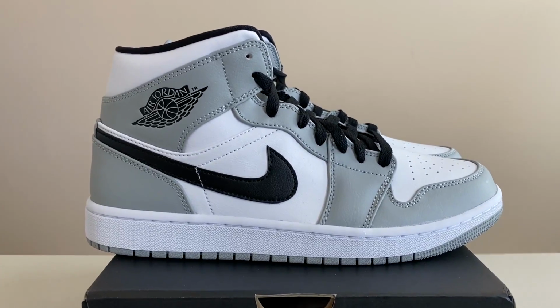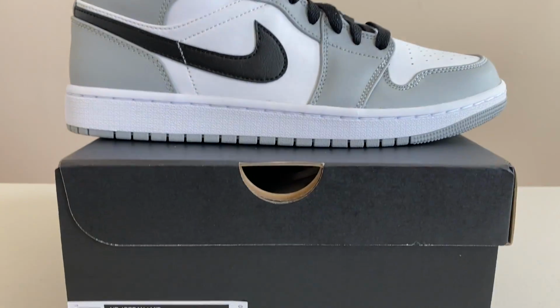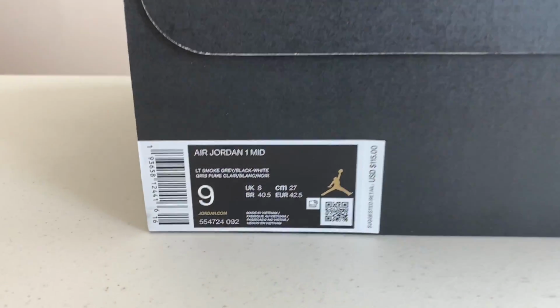And so here we are up close with the shoes. So of course I do want to show you the box to mention that style code and actual colorway that I mentioned.